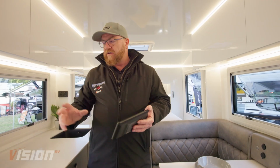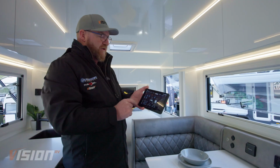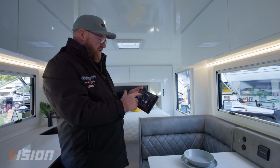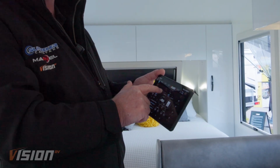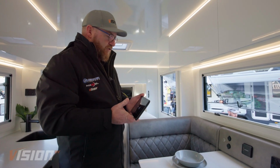Bright lights on for when you're doing the cooking and getting around the van. When all the work's done, you want to turn the mood down. Again, you just jump onto your tablet, turn it down. If you want to turn it down even more, then you just go around and turn off some of the LED lights as well. And then if you hold these buttons, you can individually dim them separately as well. So unique to Vision RV. And again, all through the Garmin dock.